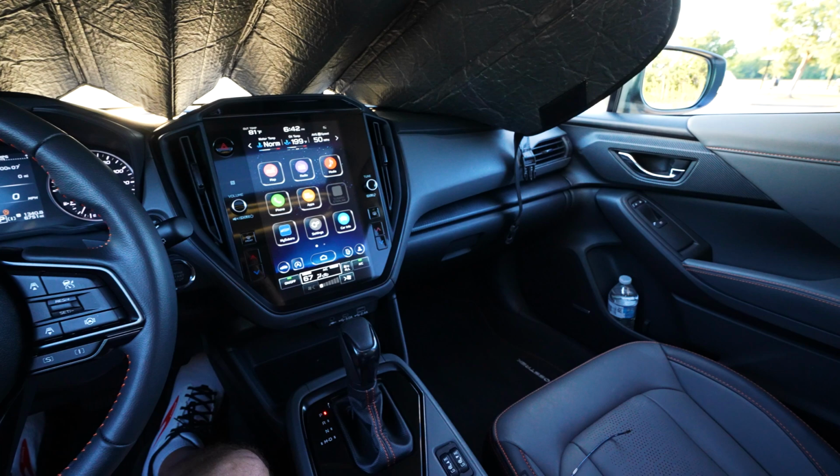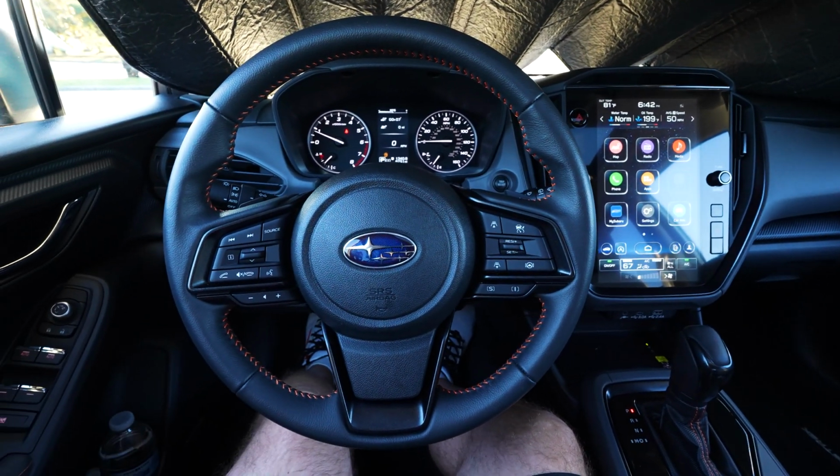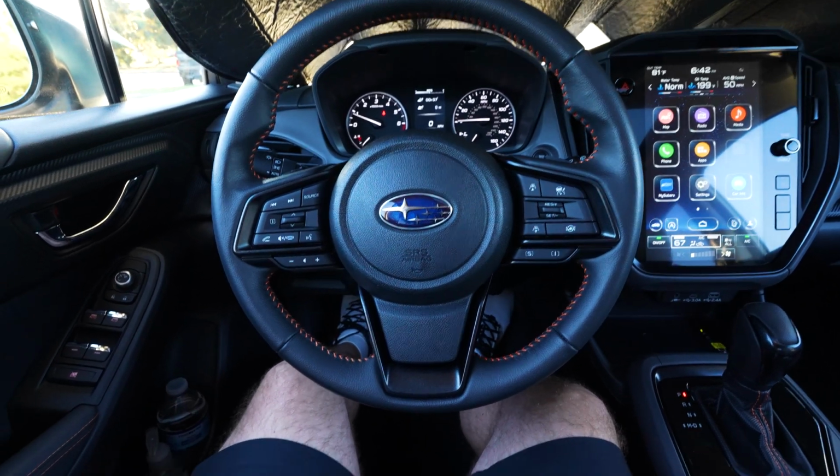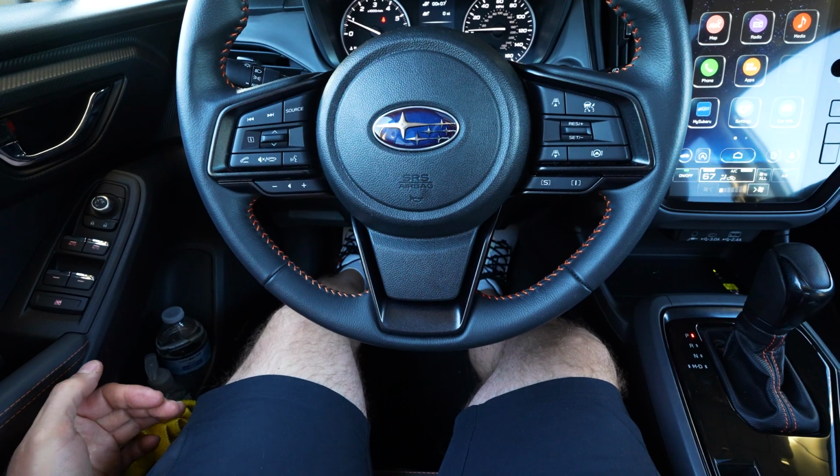I'm sitting in the driver's seat, and I'm 6 feet tall. I have the driver's seat all the way down and all the way back to give you an idea of the potential legroom here. And it's slightly further back than what I would normally drive.